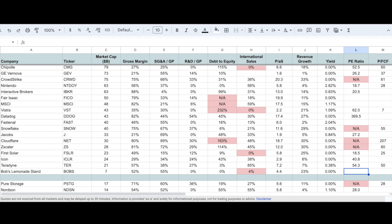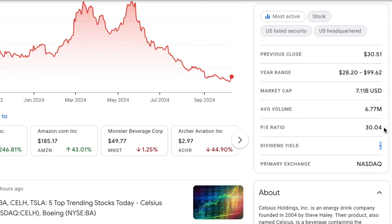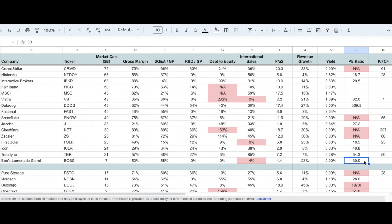So PE ratio for Bob's Lemonade Stand, we can just simply go back to Google Finance. They're going to give you the PE ratio right here. It's 30. The average company in my portfolio has a PE of 28 because I do kind of like to find value. So I'm looking for companies with lower PEs, but I have a few companies that are really driving up the average, like Tesla and Intuitive Surgical, both very expensive companies that kind of bump up the average. So 30, I don't think it's too high, but it's definitely not low.